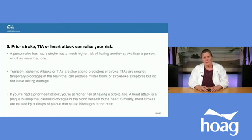Prior stroke, TIA, or heart attack also raises your risk of having a stroke. A person who's had a stroke has a much higher risk than someone who's never had one. We need to take a minute and talk about TIAs, or sometimes people call them mini strokes.